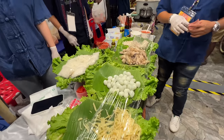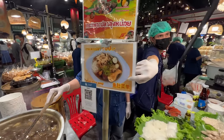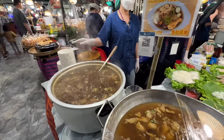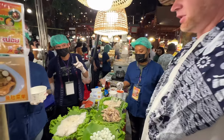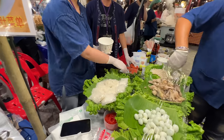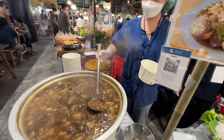Big soup? I'll try this. Quail egg soup. Small size or big size only? One size. One size fits all. Okay. 100. 100, okay. And the water, you have water? Water. Yeah.